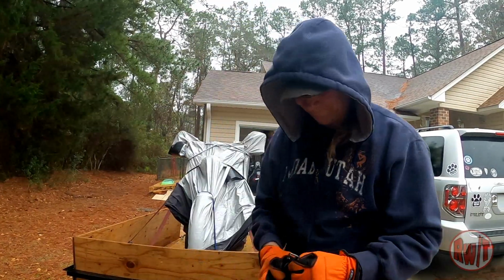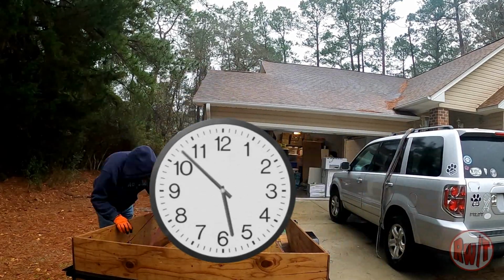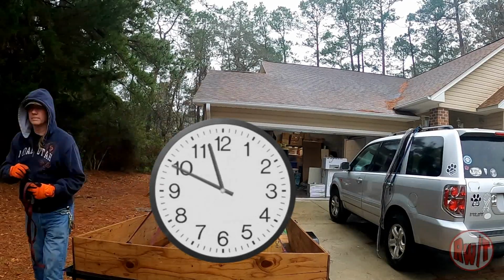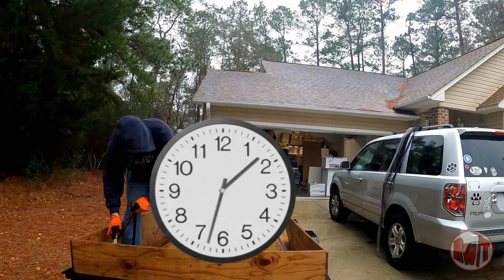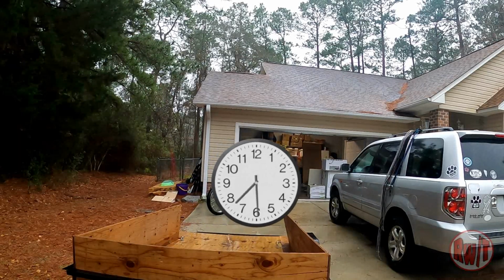Just gotta get the bike in the garage. Be right back. Time to unwrap it. The bike is inside. I dried it off. I did go to start it, but the battery is dead, so obviously nothing really happened.